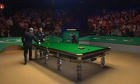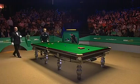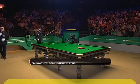So the gap is now only one frame. Perry is starting to fancy his chance of starting the penultimate session tomorrow morning, level at 8-all. Thanks, Ali. The final frame of the session. Ali Carter to break.